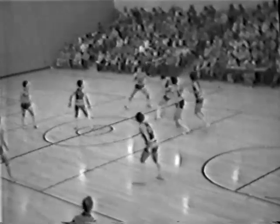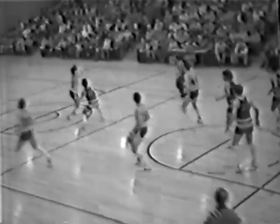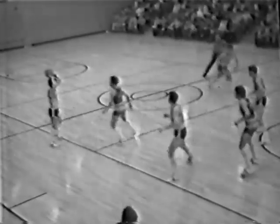Bybee dribbles up, passes to Silk. Silk passes to Gunn. Passes to Stark. Jump ball. Jump ball now. Up, Stark tips it out to Griffith. Number 11 on him. Griffith passes to Bybee.